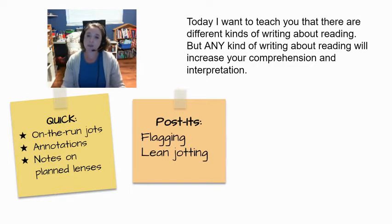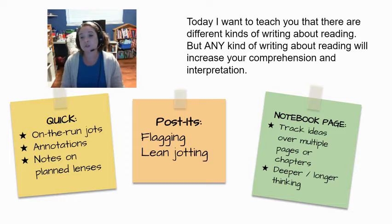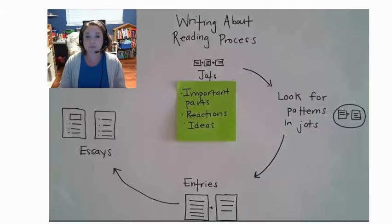The second kind are post-its. I think of these as places to flag plots or lean jotting, like I have a little idea, but I don't really have time to go deep into it. And finally, you might have whole notebook pages. The point of the notebook is to give you more room to track ideas over multiple pages or chapters, or maybe even books, and also provide you a space for deeper and longer thinking.